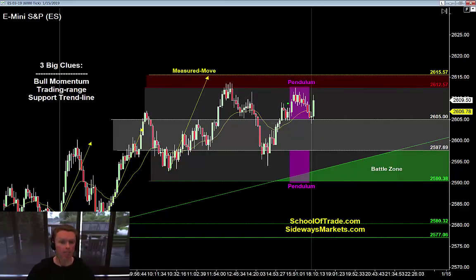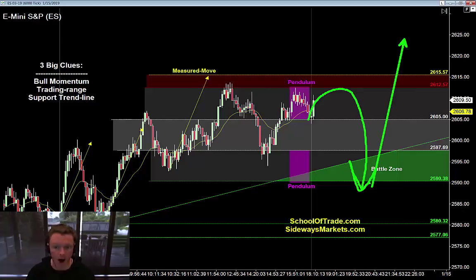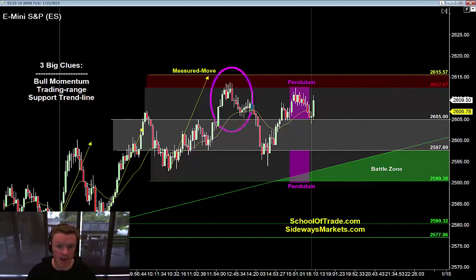Right now, how do I buy at support? Well, just like we talked about on oil, I've got to get this market to come down off this high so I can buy off of that low. Now, what would it look like to sell off the high? It would look a lot like this pattern right here. Now, watch how this pattern sets up.